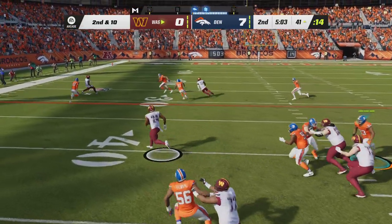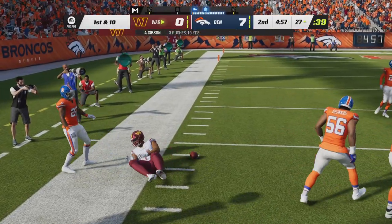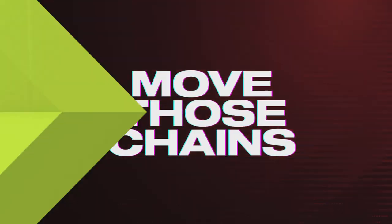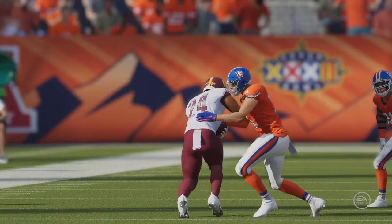On the draw, it's Gibson. Oh, and now some space to operate. And he's going to get this inside the 30. It'll go as a pickup of 14 and a Washington first down. I think they like this drive a little bit better there, partner. Running game helping out, picking up some of the slack. Because remember, the last drive, they went 3 and out.